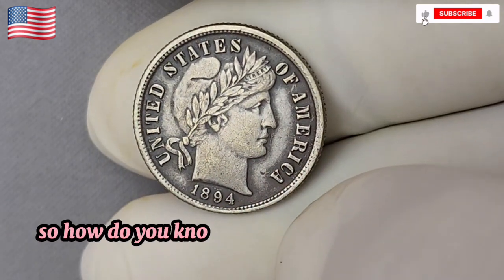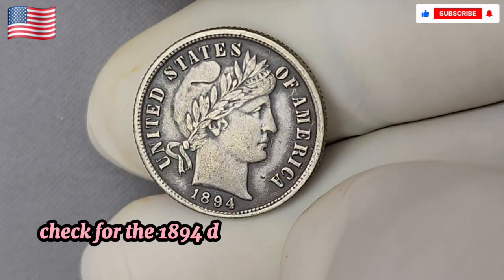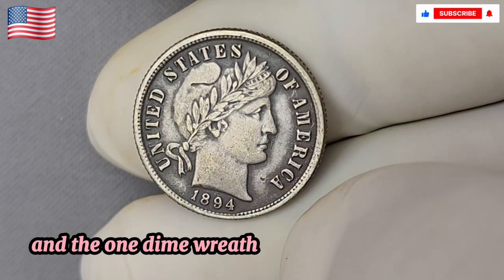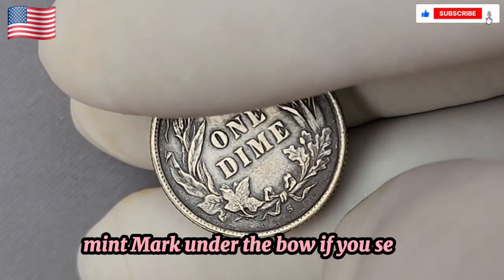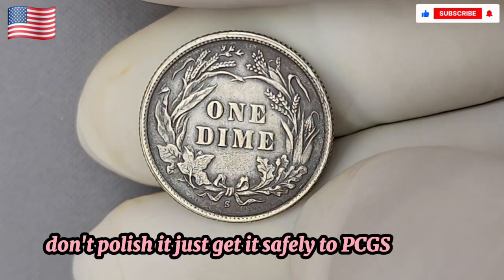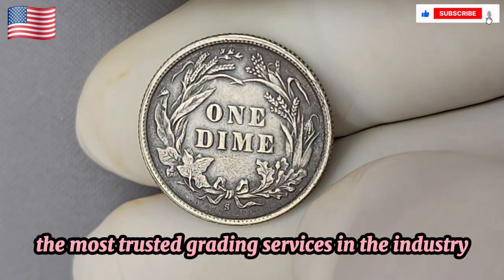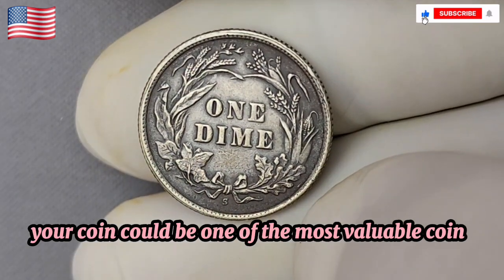So how do you know if you've stumbled upon a miracle? Check for the 1894 date, the Liberty head on the obverse, and the $1 wreath reverse with the small S mint mark under the bow. If you see it, stop everything. Don't clean it, don't polish it, just get it safely to PCGS or NGC, the most trusted grading services in the industry. If authenticated, your coin could be one of the most valuable coins on Earth.